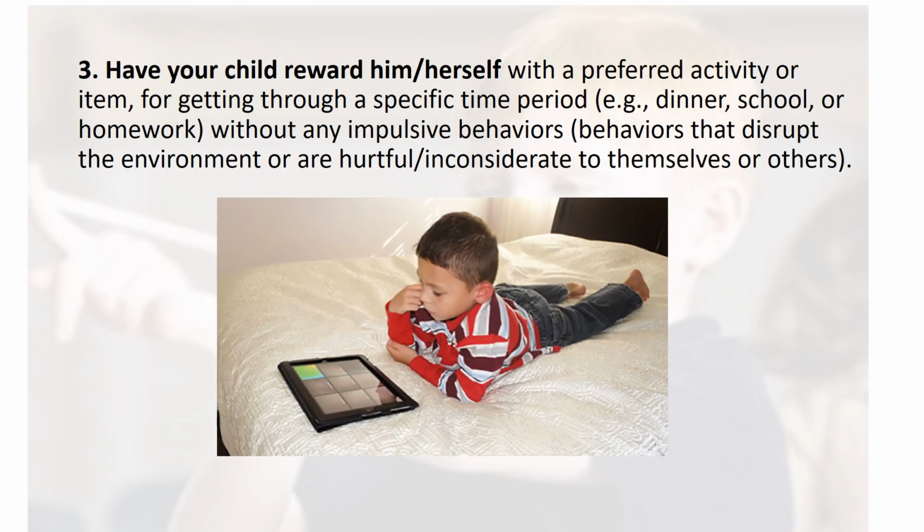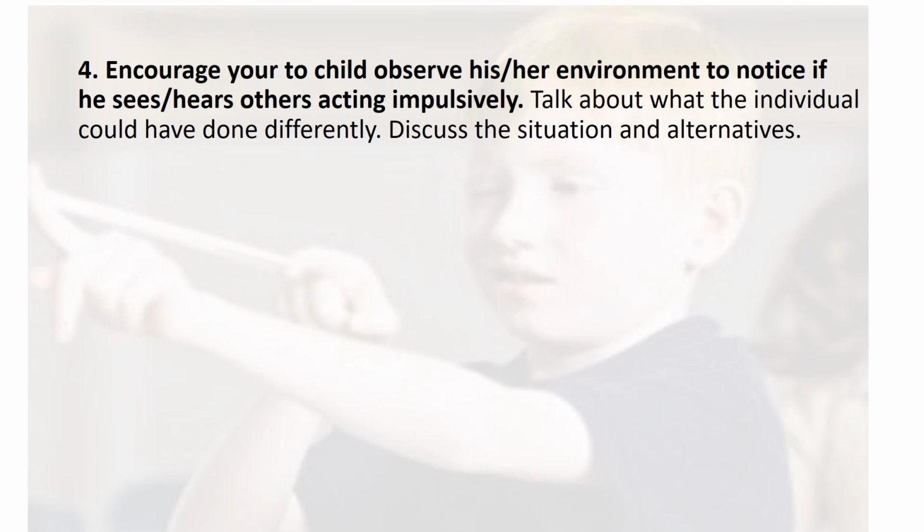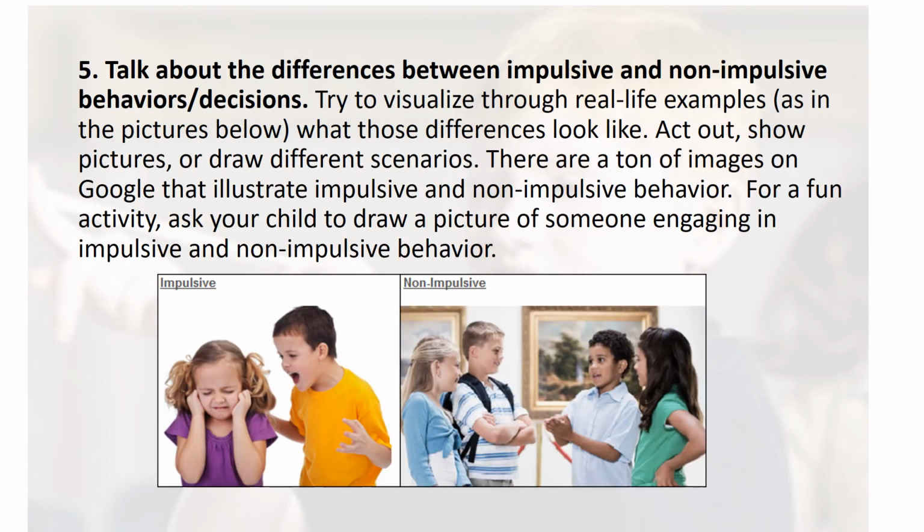Strategy number 3. Have your child reward him or herself with a preferred activity or item for getting through a specific time period, such as dinner, school, or homework, without any impulsive behaviors, meaning behaviors that disrupt the environment or are hurtful or inconsiderate to themselves or others. Number 4. Encourage your child to observe his environment to notice if he sees or hears others acting impulsively. Talk about what the individual could have done differently, discuss the situation and alternatives.